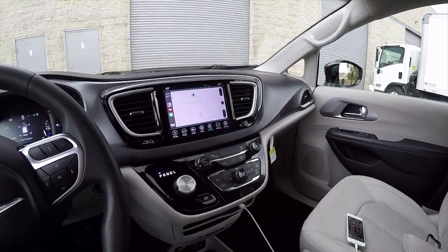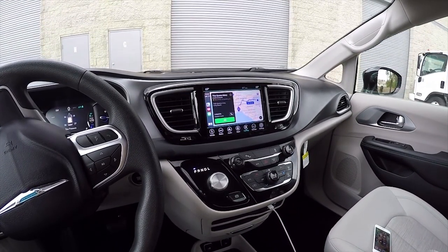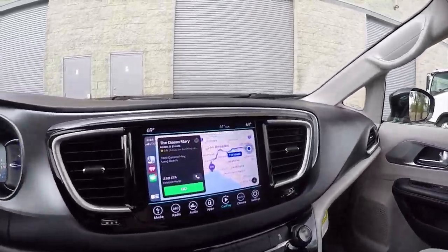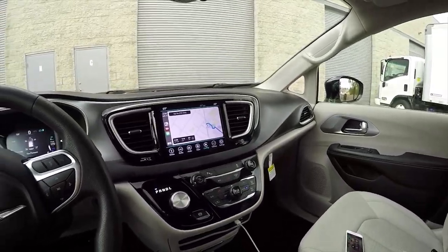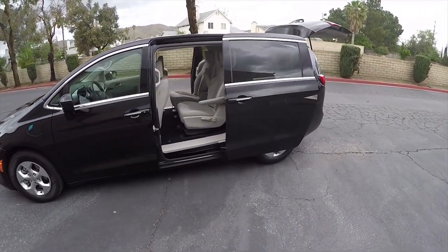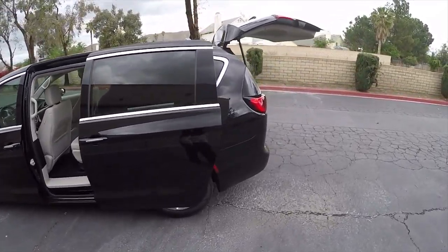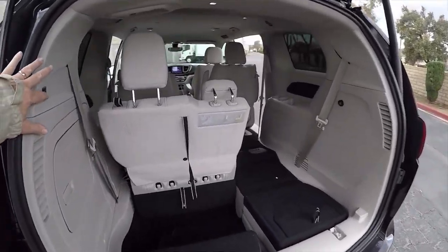Hey Siri, navigate me to the Queen Mary. See that, navigating to the Queen Mary in Long Beach. Full feature navigation right there on your screen, supported by your smartphone.